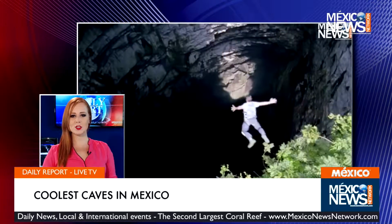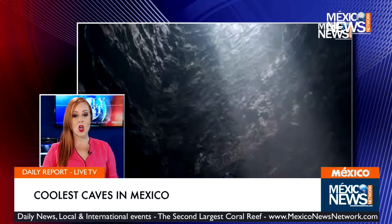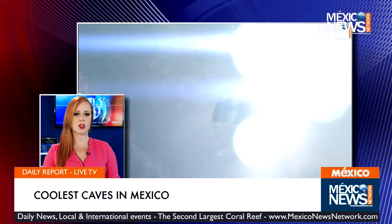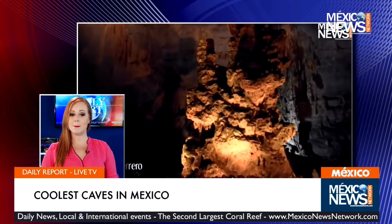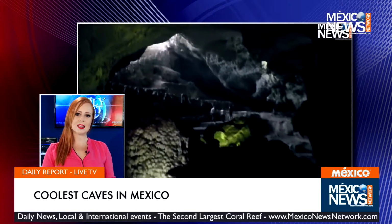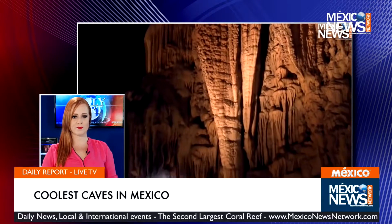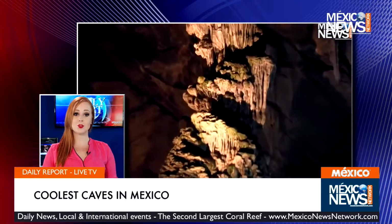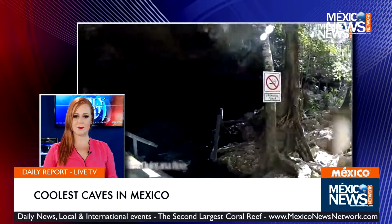We are continuing to one of the largest live cave systems in the world, Grutas de Cacahuamilpa, located 52 kilometers away from Taxco, Guerrero, a beautiful cavern system made up of 90 chambers, surrounded by stalactites and stalagmites, and where you will find 2 rivers. It is a truly impressive tour that can take up to 9 hours, but it's definitely worth the time.